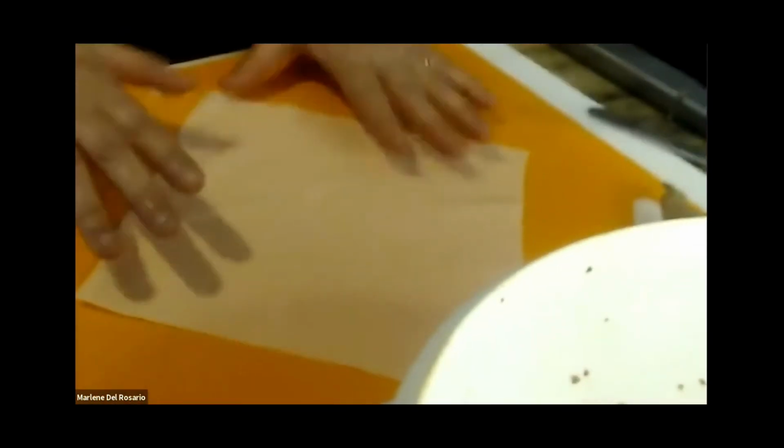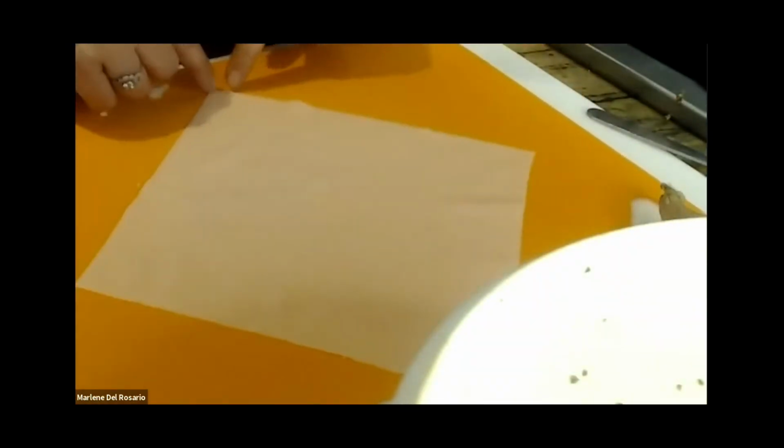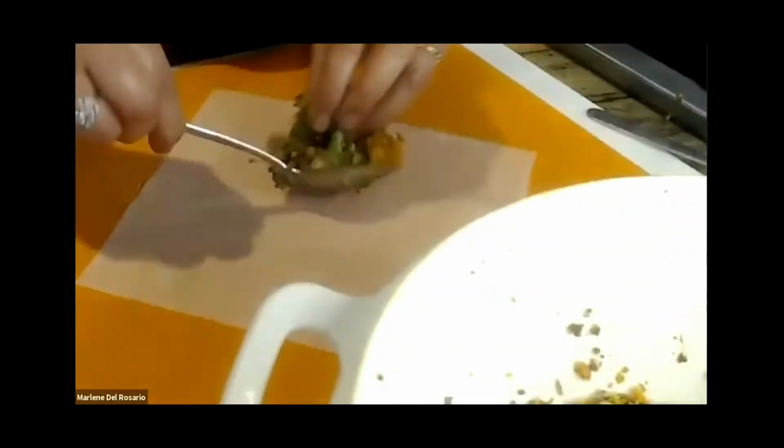Okay, that gives us a better view. So I like to face it like a diamond, so the tip is on my side, right? And then we're gonna fill this like this.